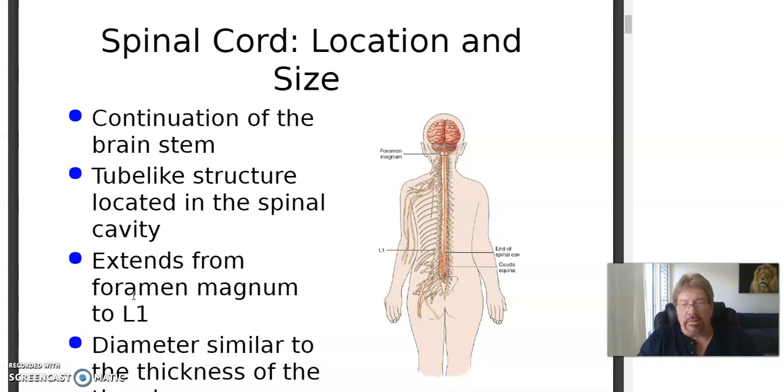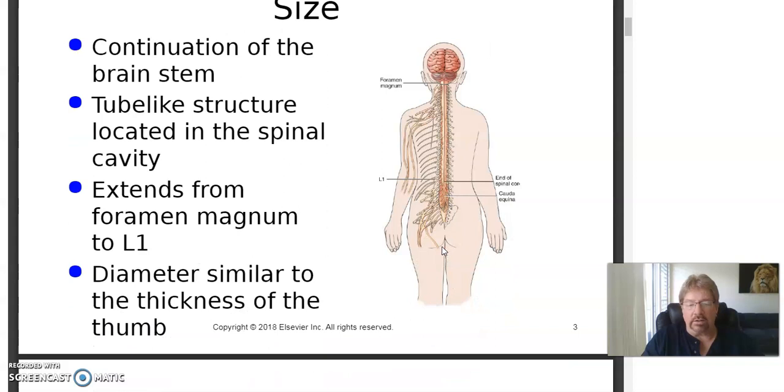Today we're going to talk about the spinal cord. The central nervous system is the brain and the spinal cord. So let's hit it, man. The spinal cord is a continuation of the brainstem, of the medulla actually. Tube-like structure located in the spinal cavity. Extends from the foramen magnum, the big hole in the occipital bone, down to about L1. There it branches off into a bunch of little nerves called the cauda equina.